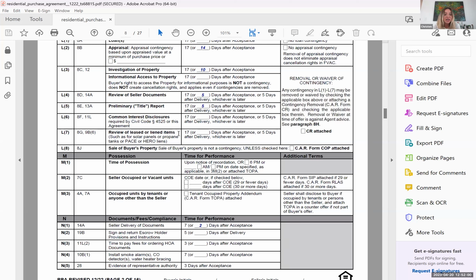Review of leased or liened items. So if there's an item that the seller does not own and it's leased, and that lease needs to be transferred to a buyer, we have to see a copy of those documents so that the buyer is aware of what their obligations and costs would be. And so if there were any leased items, I would probably also change this time frame to 5 days.